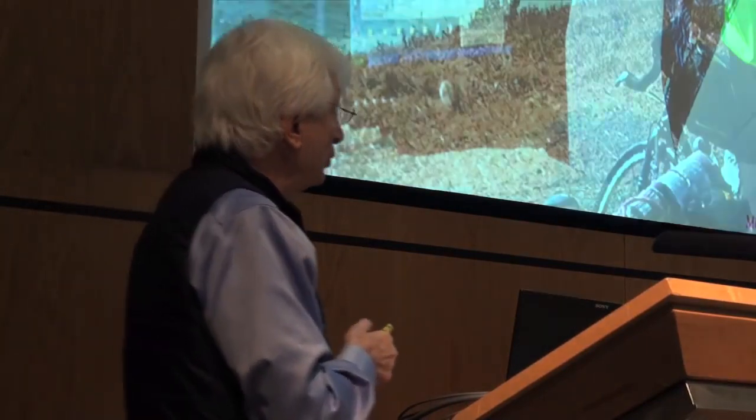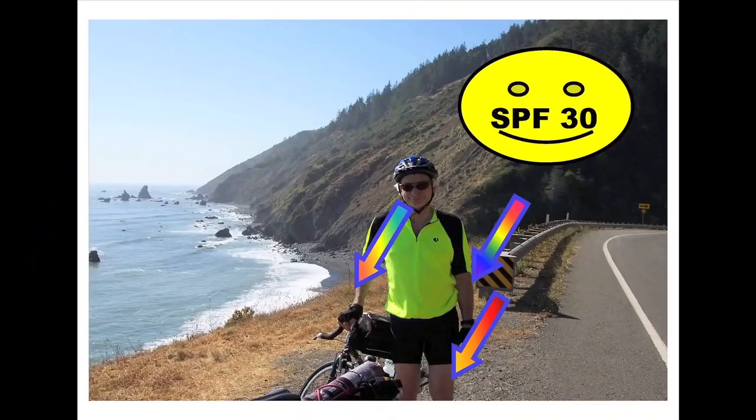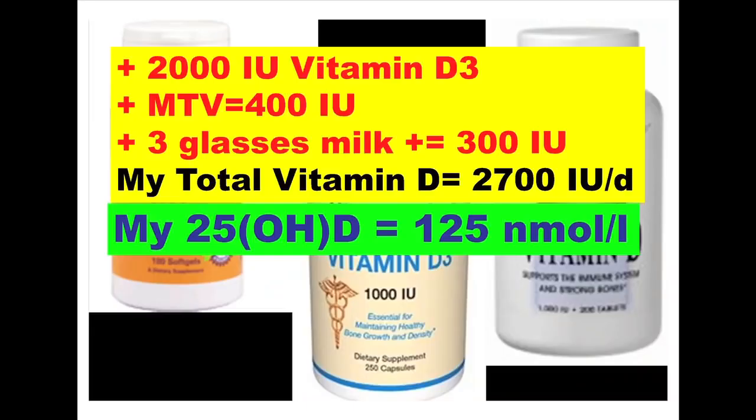I'm always asked, what do I do? I like to cycle, sunscreen on face, but not on arms and legs. And I, like all my family members, take about 3,000 units a day, blood level about 125 nanomoles per liter.